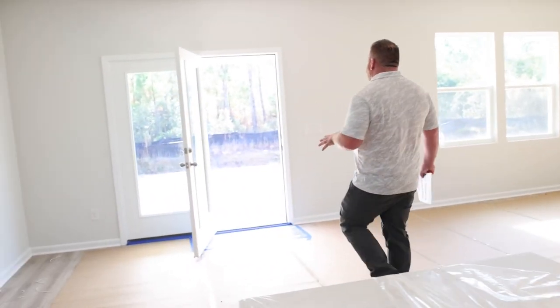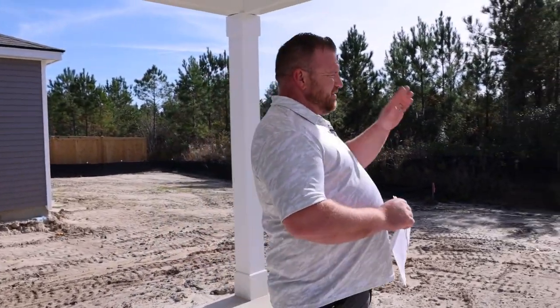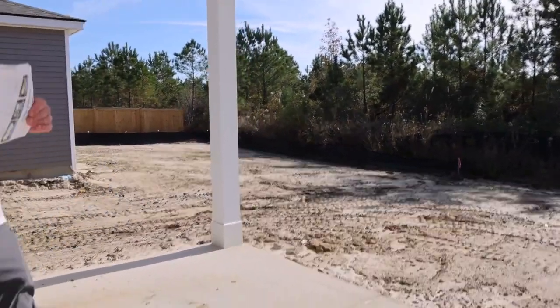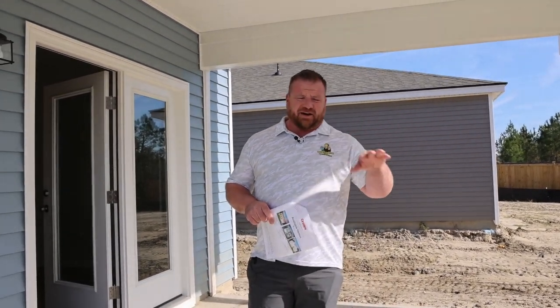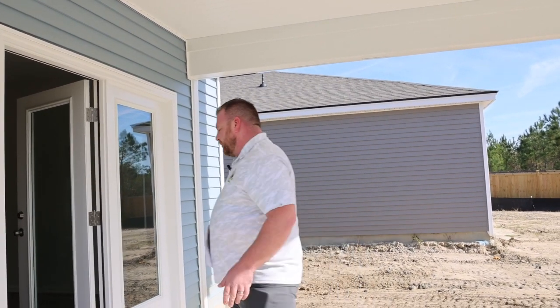Now, if we come to the back of the home, you have this covered porch, which is great because you can screen this in relatively cheap. It'll cost you about $1,200 to screen this whole thing in with a door. You've got a great wooded back lot. You don't need a huge lot here because most of the time, your Fridays and Saturdays aren't gonna be spent mowing the lawn. They're gonna be at the beach and enjoying all the cool things Nexton has to offer. All right, come with me back inside.